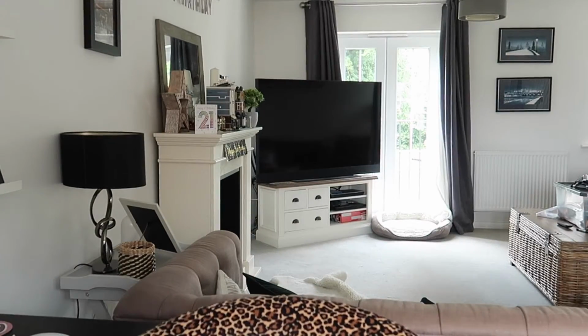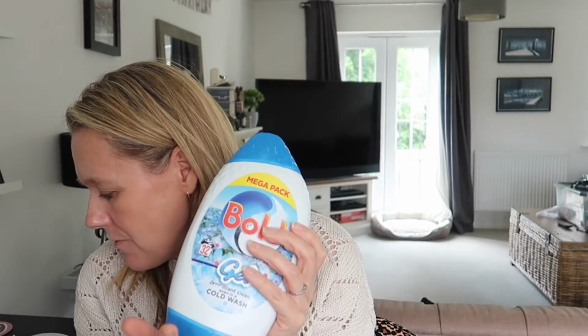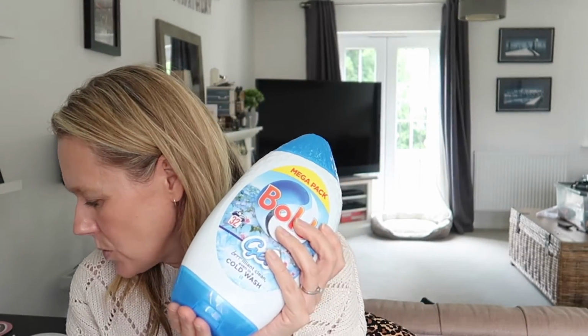And then the things that I actually went in for, my Bold. I like this, the Spring Awakening, the blue one. This is one of my favourites. We usually get this or the purple lavender one. This was £5, and that's for 32 washes. And to go with it, I picked up the Lenor scent boosters, also in Spring Awakening. I don't use these very often, but I think our washing machine is on the way out. Washing doesn't smell that great when it comes out. So maybe we need to replace it. But things are expensive at the moment with the new floor and everything, so I'm not in a place to replace it just now. So I thought I'd try some scent boosters, and these were £2.99.